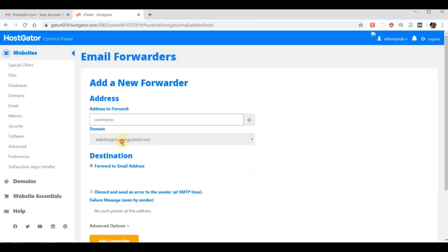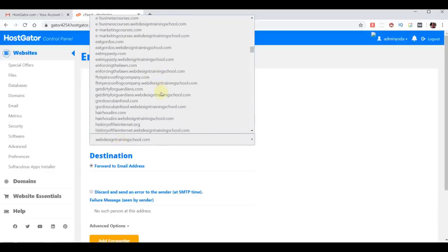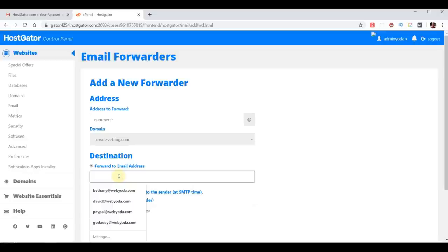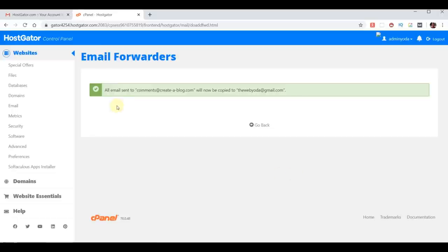And I'm going to pick my domain. Now, you probably only have one domain instead of a pot load of them like I do. And I'm looking for createablog.com. And now, what email do I want it to go to? In my case, it's going to go to my Gmail. Click on Add a Forward. And our email forward is complete.